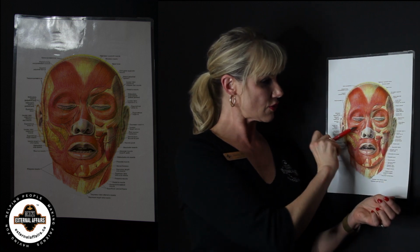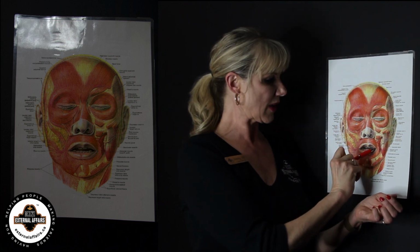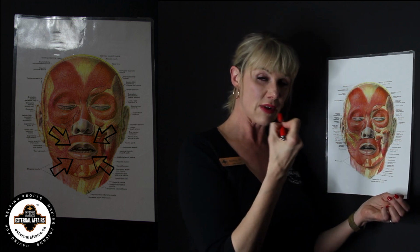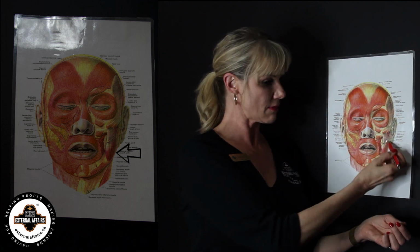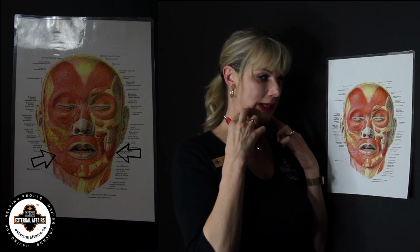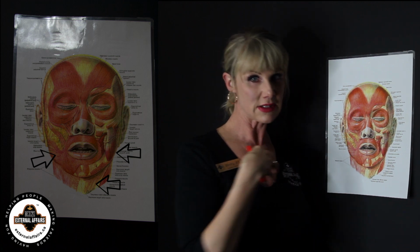Other areas that we can treat as well are the nasalis muscle, which produces bunny lines, like this. We can also treat the orbicularis oris muscle, which produces fine lines around the mouth from pursing, like this. And then, of course, there's areas like along the jaw. We can treat the masseter muscle, or we can treat the DAO muscle, which produces like a downturn here. We can also treat the bands in through here. We can also treat the décolleté.